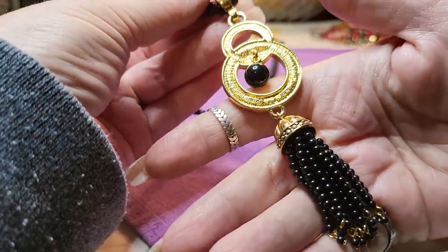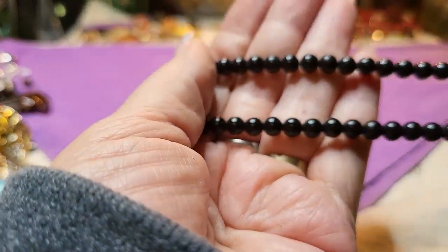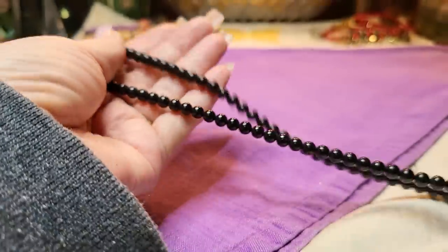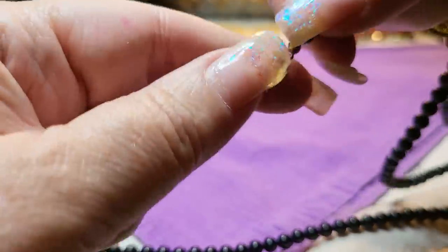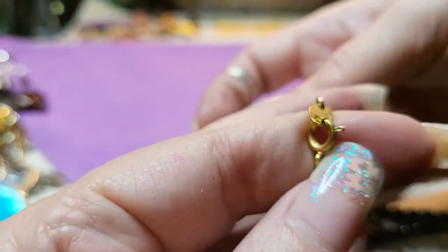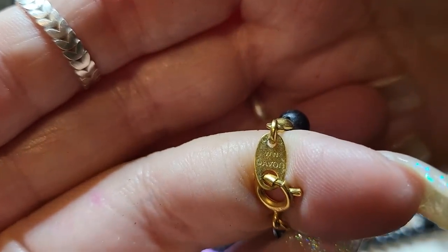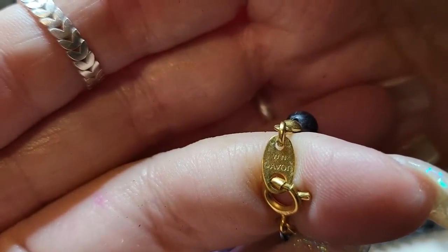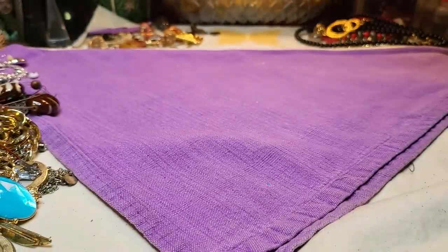I'm gonna look this one up. And then these are all acrylic, okay, with a spring ring clasp. But look, it says, if you can see it, I don't know if you'll be able to see it. There, WN Avon. Okay, all right, I'm gonna put that back there and look that one up.